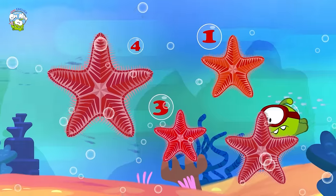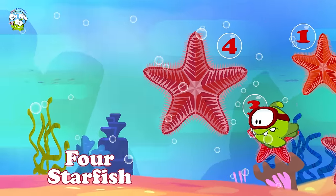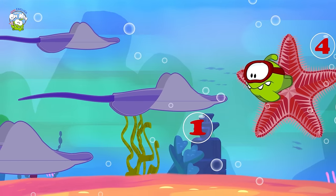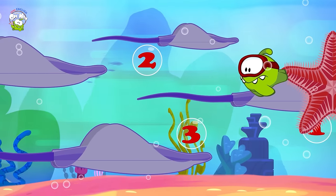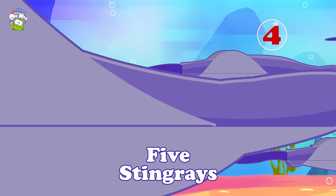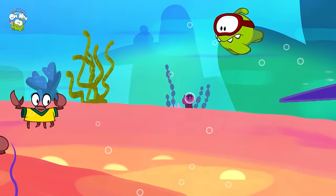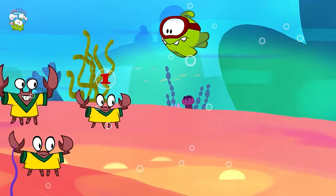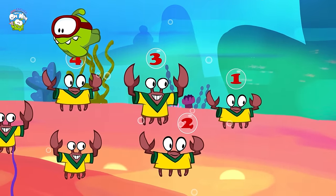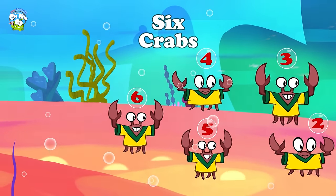Four starfish. 1, 2, 3, 4, 5. 5 stingrays. One, two, three, four, five, six. 6 crabs.